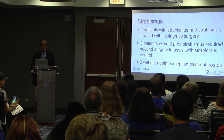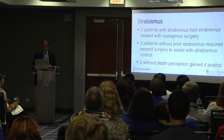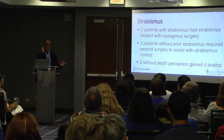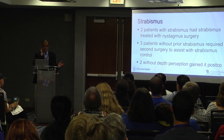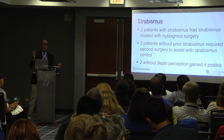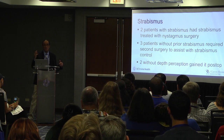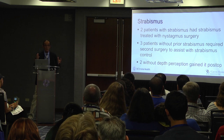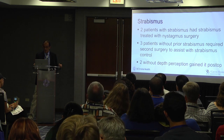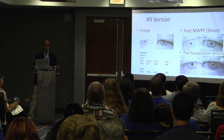Now, in terms of negative effects, how often do patients need second surgery? 3 patients without prior strabismus required second surgery to assist in alignment of their eyes. 2 patients without depth perception regained it after. Well, that means they probably developed it as a child, and as they went into teen and adult years, they perhaps crossed their eyes in an attempt to control the nystagmus, and that caused a reduction in their depth perception.